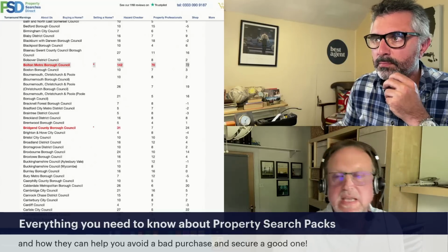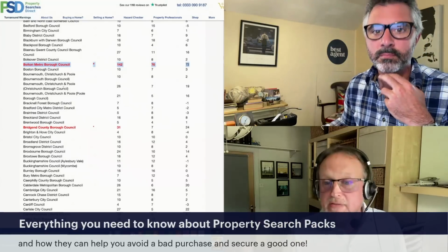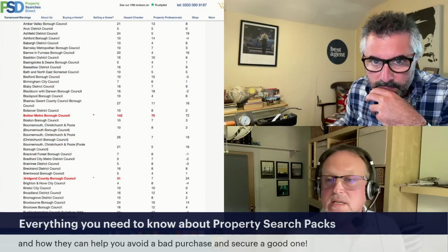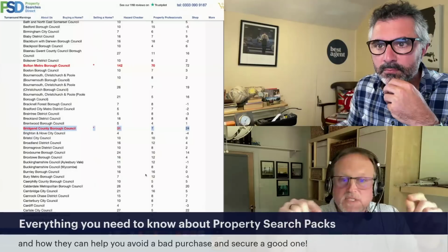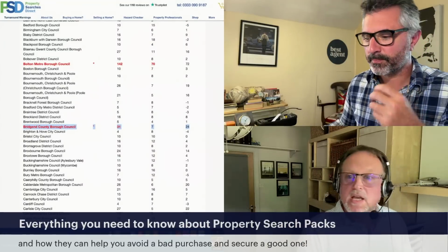So Bridgend, you'll see if your solicitor is ordering a search from the council, it's going to take on average 31 working days. If they use a moving home with Charlie local authority search, it's going to come back within 7 working days. So you can see that sometimes getting the moving home with Charlie pack is going to be quicker than a council source search.